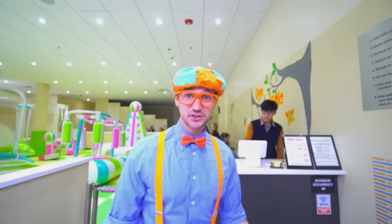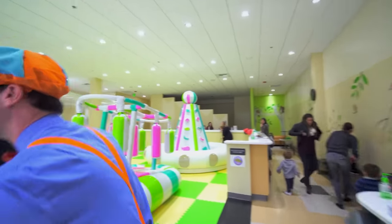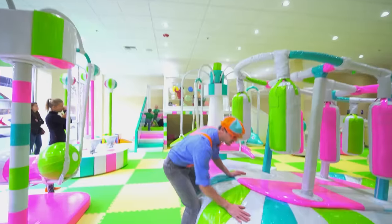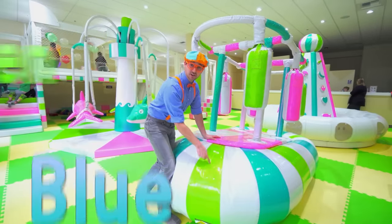We are at Giggle Jungle! Come on! Hey! Wow! Look at how colorful this place is! Woo! Look! It's the color white, blue, and green!